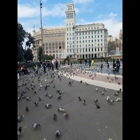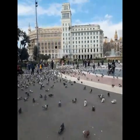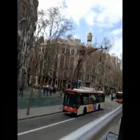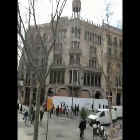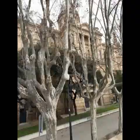If you think London's got plenty of pigeons, well, I think Barcelona can top it as well. I'm just waiting for someone to run through it. So we're on the tour bus, the hop on hop off bus, and I'm sat next to E.T., the ninja. The Museum of National Art of Catalonia. So, that looks like a space needle.